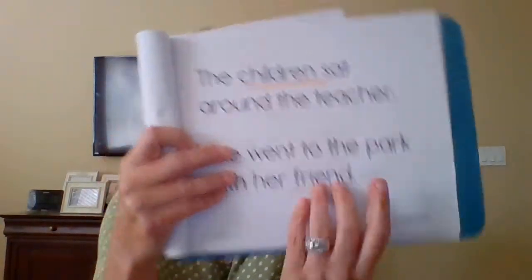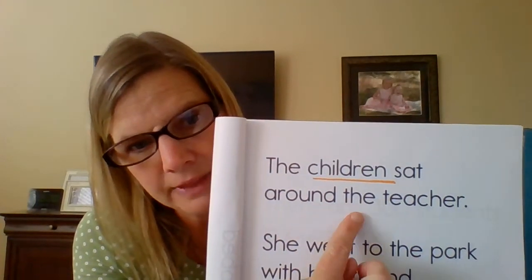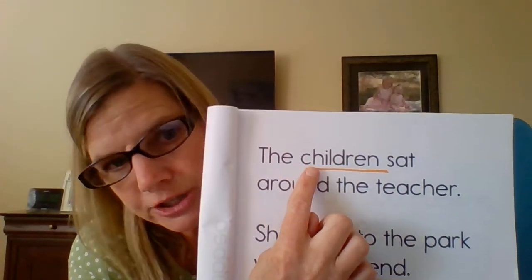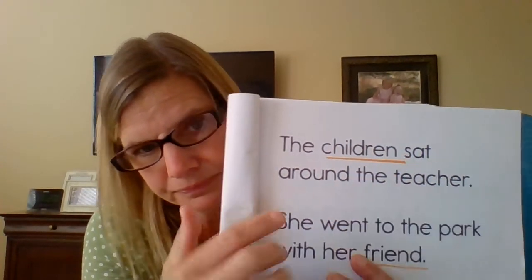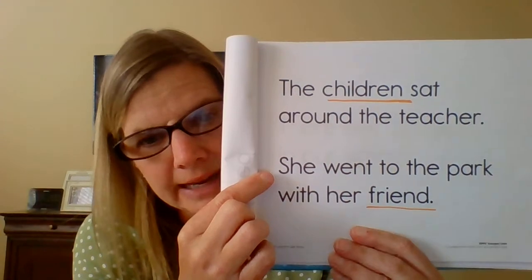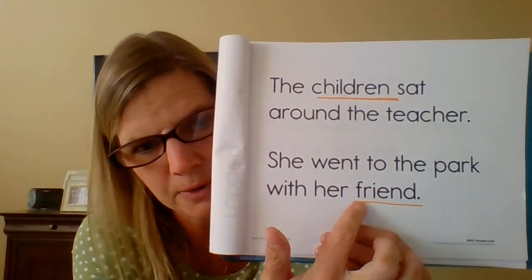Great job. Now we can talk about our sight word sentences. Listen, please. The children sat around the teacher. I wish you were all sitting around me right now. Read it with me. The children sat around the teacher. Sight word is children. Listen. She went to the park with her friend. Read with me. She went to the park with her friend. Sight word, friend. One more.